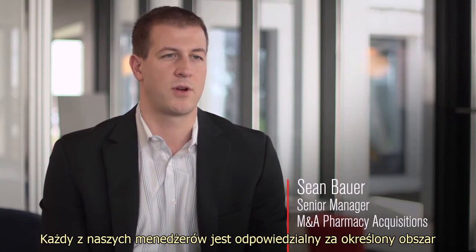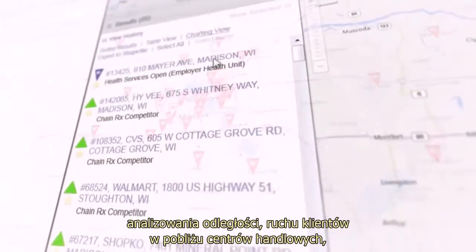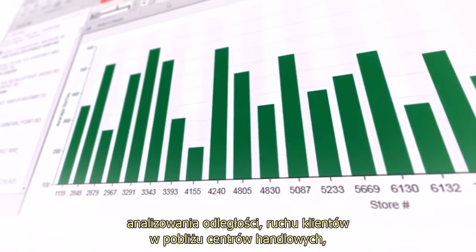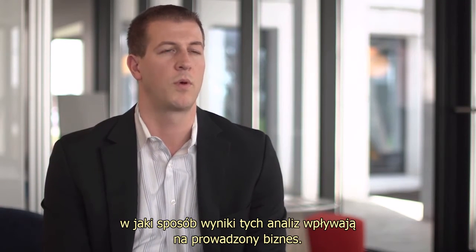Each of our managers are responsible for territories across the country, and they use WallMap to identify competitor locations. We look at distances, we look at population of certain Walgreens trade areas, we look at demographic information and how that could play into the business retention that we expect when we purchase pharmacies.